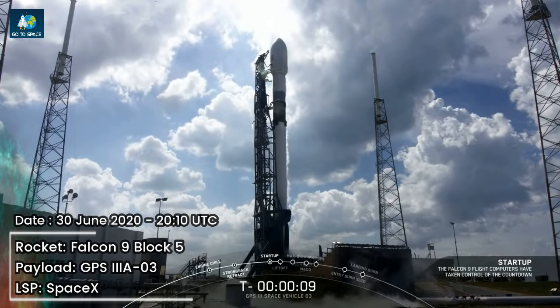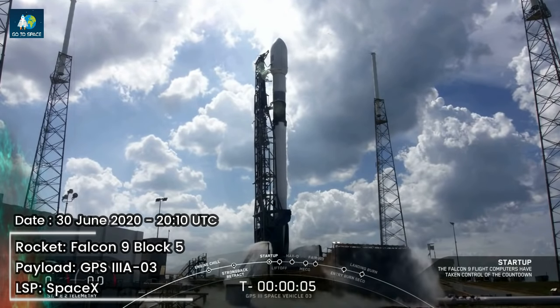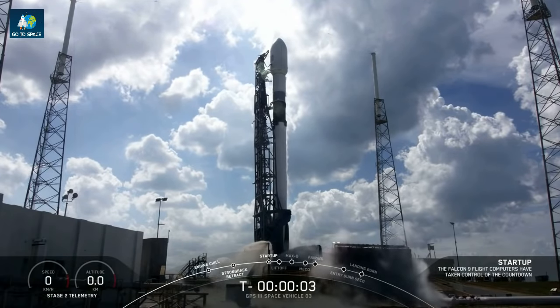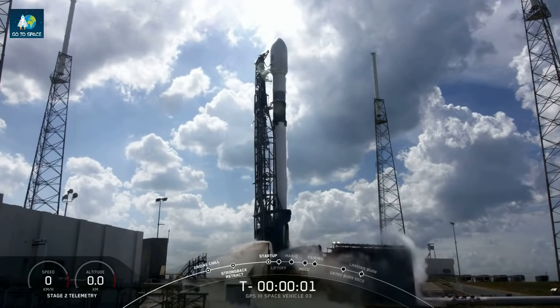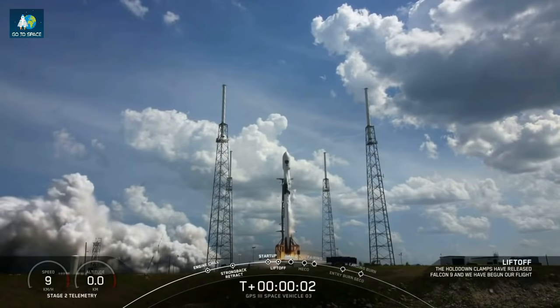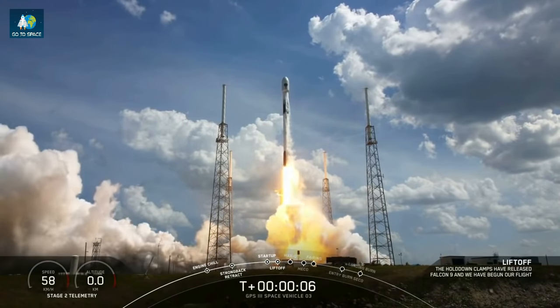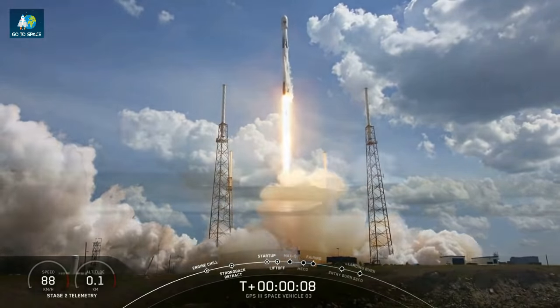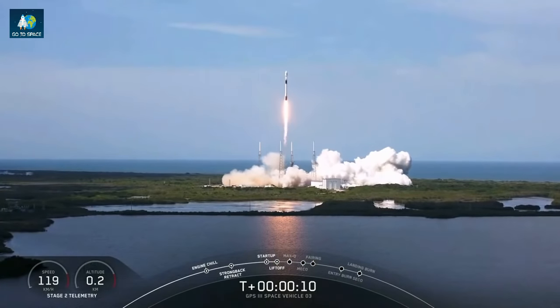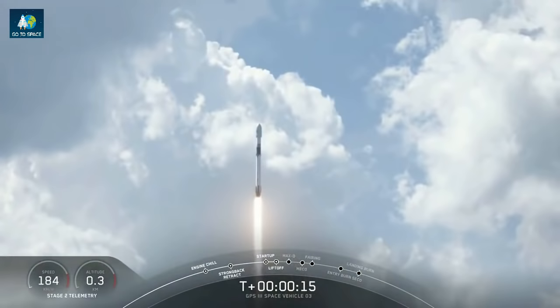10, 9, 8, 7, 6, 5, 4, 3, 2, 1, 0. Ignition. Liftoff. Go Falcon, go GPS. Vehicle is pitching down right. Chamber pressure down.